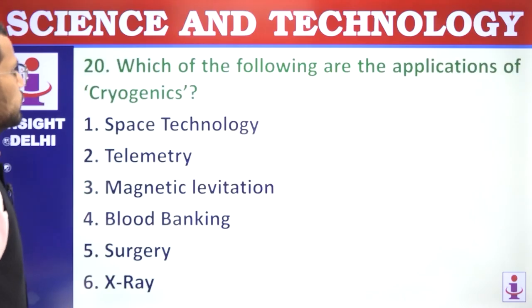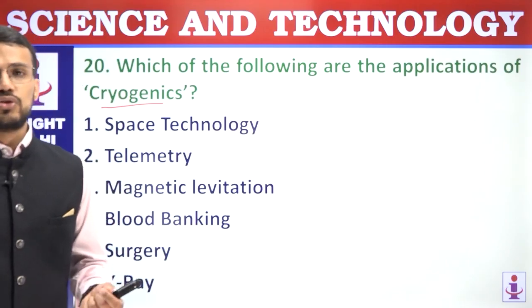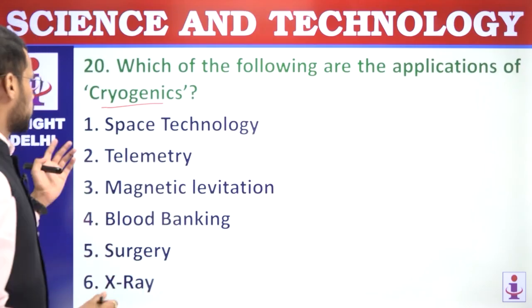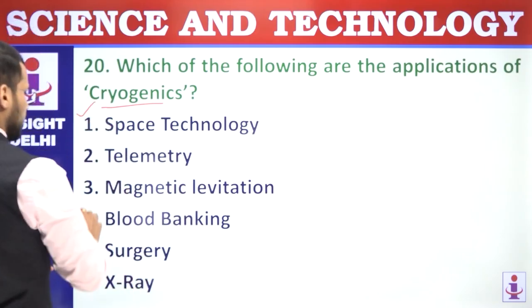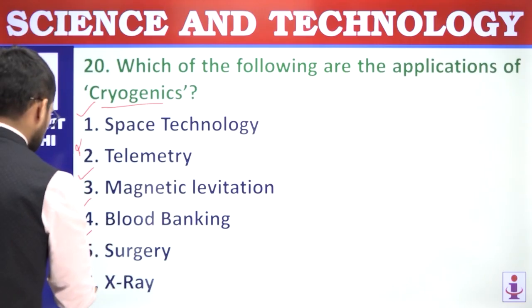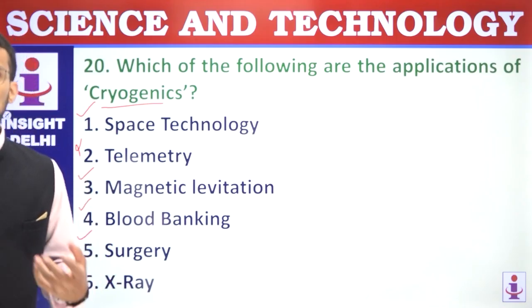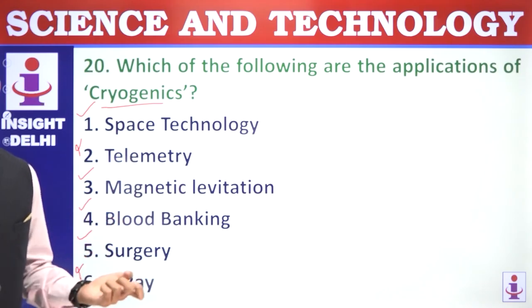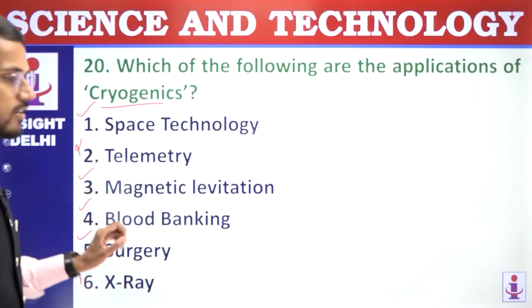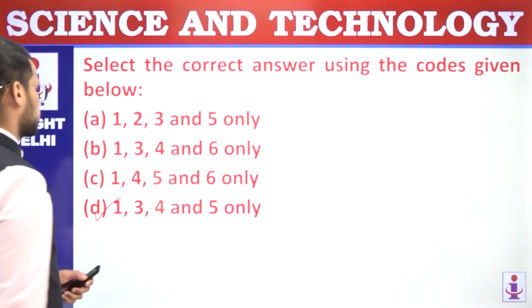20th question now. Which of the following are the applications of cryogenics? So cryogenics is a field which relates to storage of the products of certain substances at very low temperature. Right? So cryogenics has its application in space, in magnetic levitation, blood banking and surgery, but it does not have application in telemetry and X-rays. Why? Because telemetry and X-rays are related to, let's say, radiations, and there is no role of cryogenics in radiations. Right? Because we hardly know anything about the storage of radiations, and that's why telemetry and X-rays are the sectors where cryogenics does not have any role. So answer should be 1, 3, 4, 5, which is mentioned in option D. Right? So question number 20, answer is D.